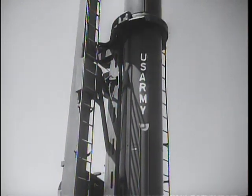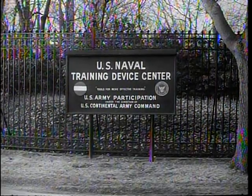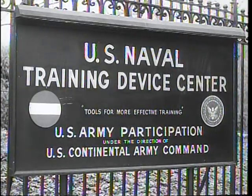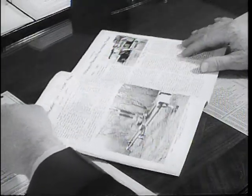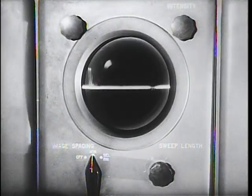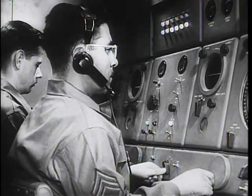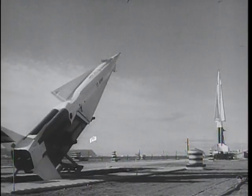Such complex training devices are the products of a unique institution called the U.S. Naval Training Device Center, located in Port Washington, Long Island, in which the Army participates fully. Its capabilities meet the special training requirements of the Army's technical service schools, from imitating the burst of nuclear fire to simulating the operation of Nike radar units guarding our skies. Without these ingenious devices, the cost of training in terms of money and time would be prohibitive, and their potential has just been touched.